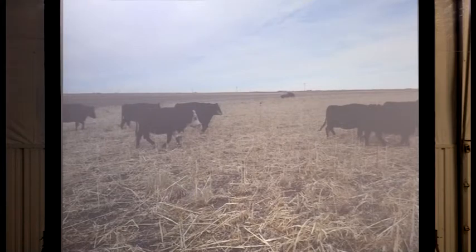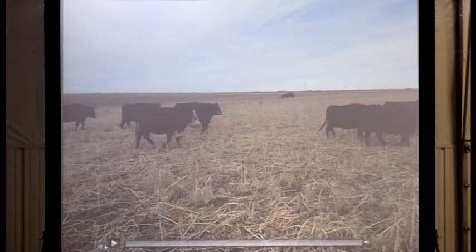There they are when I'm just moving them to the next patch. I think it's actually a video. They figured it out about the fourth day, and once you're ready there to move the fence, they start, well, it ain't gonna show.